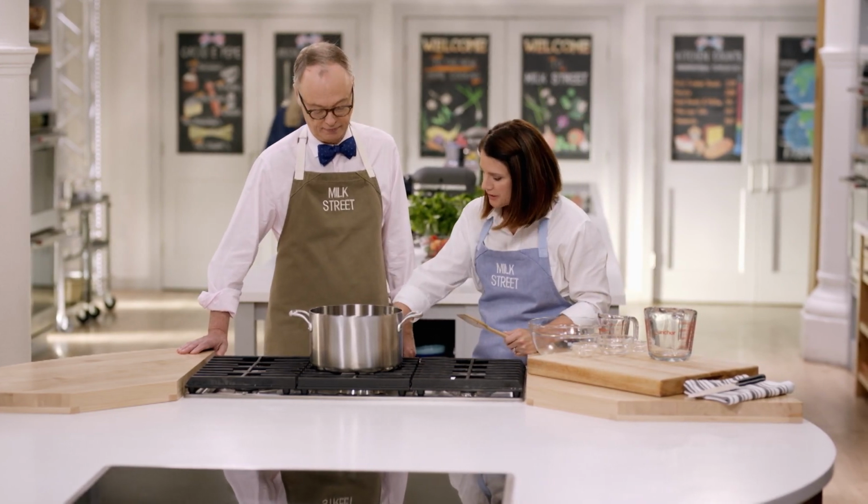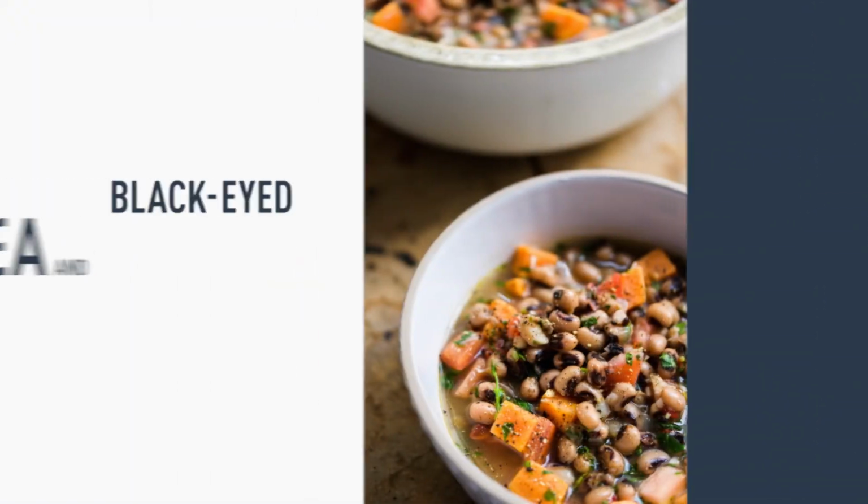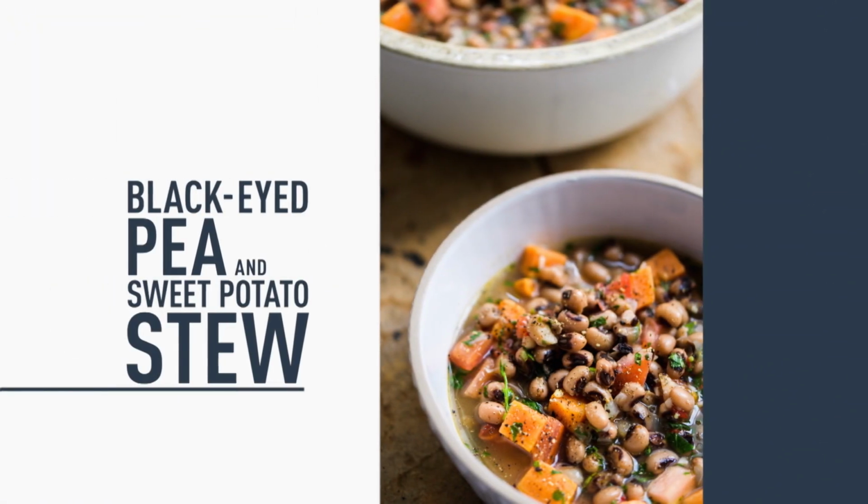Right. Absolutely. So we're going to turn this up to medium-high and let that come to a simmer. Then we'll reduce it to medium. Let it cook for about 15 minutes. You just want to build that flavor.